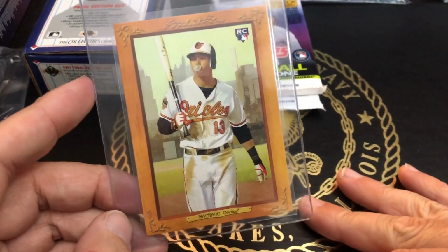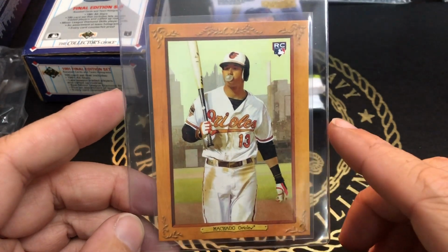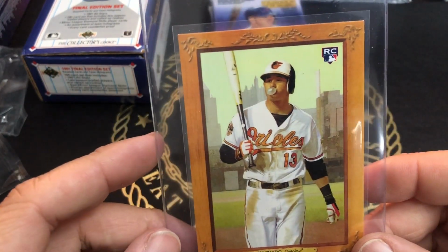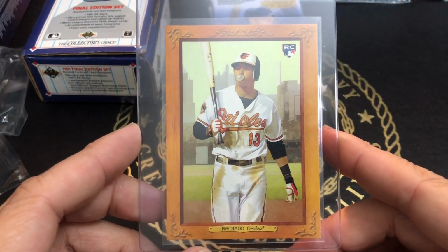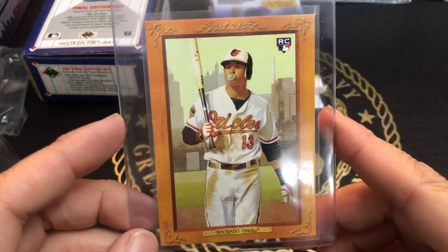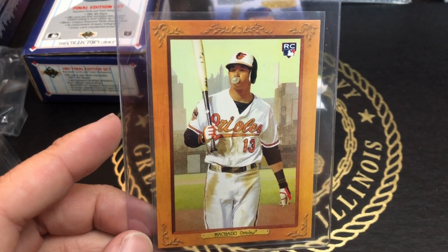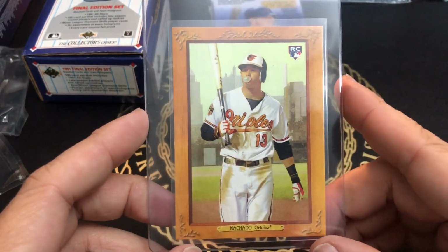It was after I did my 2013 Turkey Red box, searching for this card. And he actually found it, and it was on a site called sportslots.com. I had never heard of it, but I went to it. Pretty cool. You can type in a name and it'll give you pretty much a checklist for that player of all the cards they have for sale. It's similar to COMC, but it's a different site.